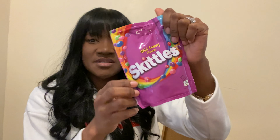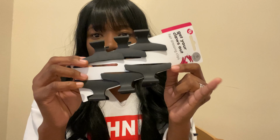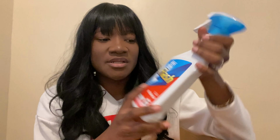Got me some wildberry Skittles and the rainbow strips. For the things that we got from Poundland, I got these clips for when I'm washing my hair and braiding my hair down to help separate my hair, and then have this hand lotion. This hand lotion is for Javed, and I bought some energy drinks to take to work. It's 2 for £1. I also got this Flash bleach to clean the bathroom.